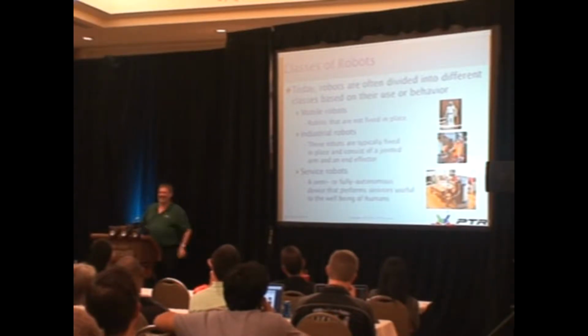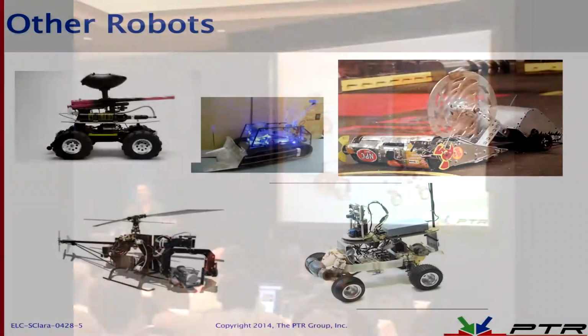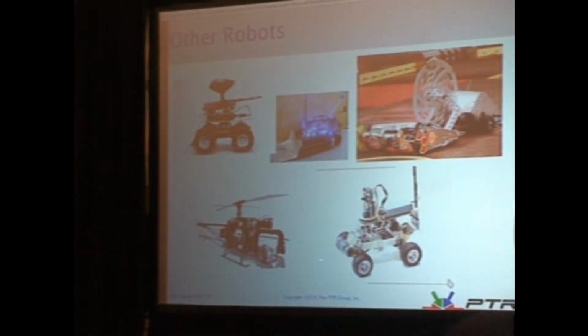So, all right. But this is what many of us think of when we think about robots. We have anything from the kind of classic battle bot to the helicopters, a lot of mobile platforms here these days. This one actually has a paintball gun attached to it. And I've seen them that have airsoft guns attached to them too, just for chasing people around and shooting each other. So it's kind of fun and non-lethal, so that's good.